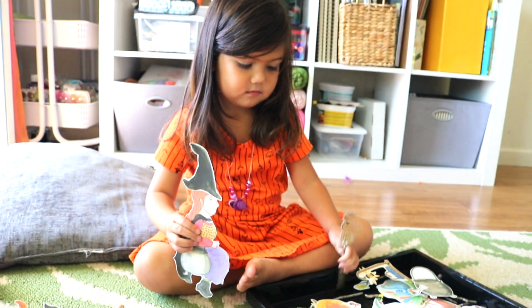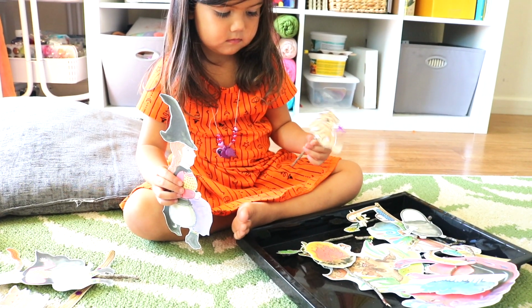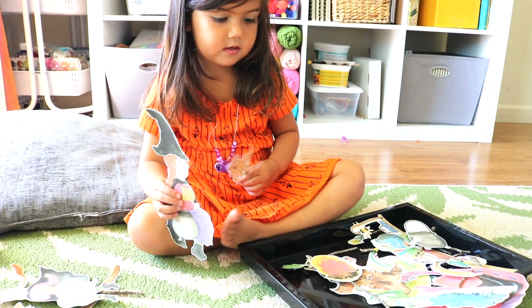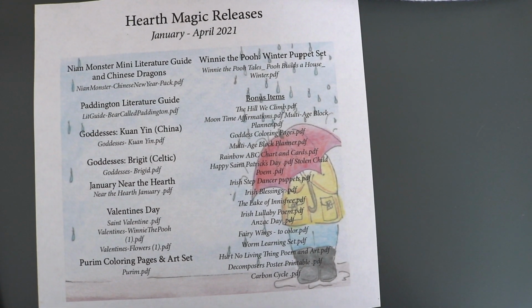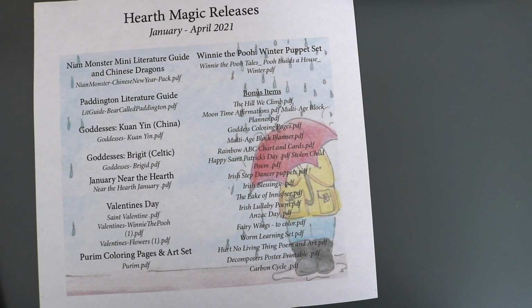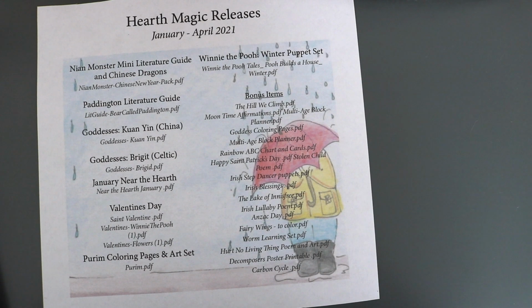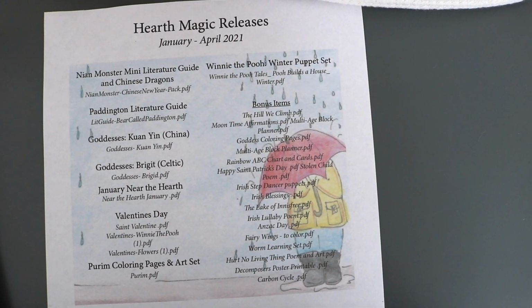I used her resources for all of the holidays this year. I think I already mentioned that. For Halloween, she released a beautiful Room on the Broom set. I printed this list here of the HearthMagic releases just from January to April of 2021. She's released 24 PDFs. So basically, if there is a resource out of this entire video that I would say you have to go check out, it would be the HearthMagic VIP yearly membership.